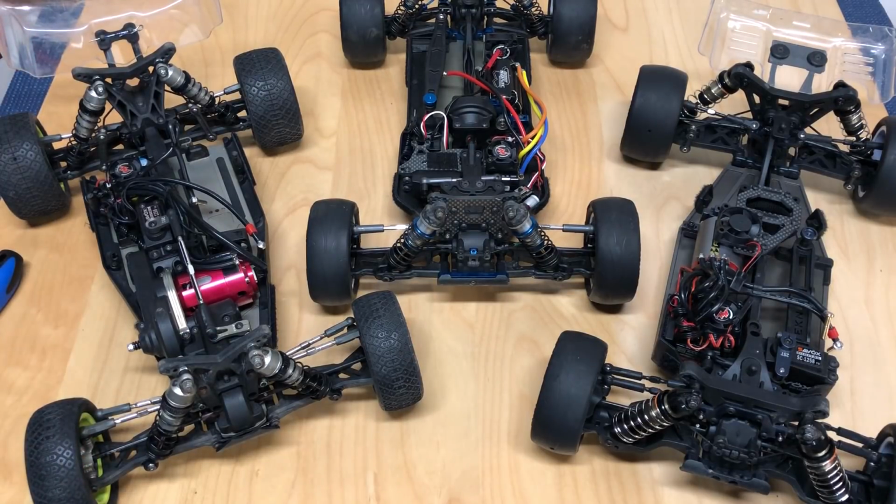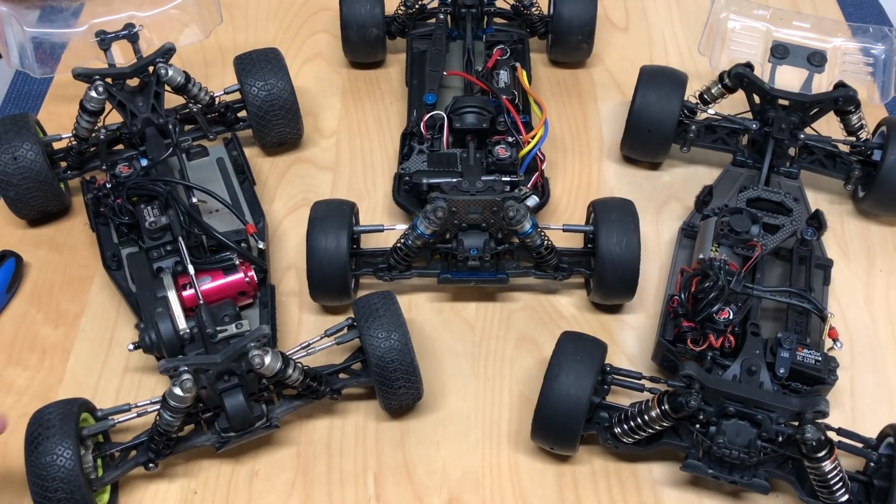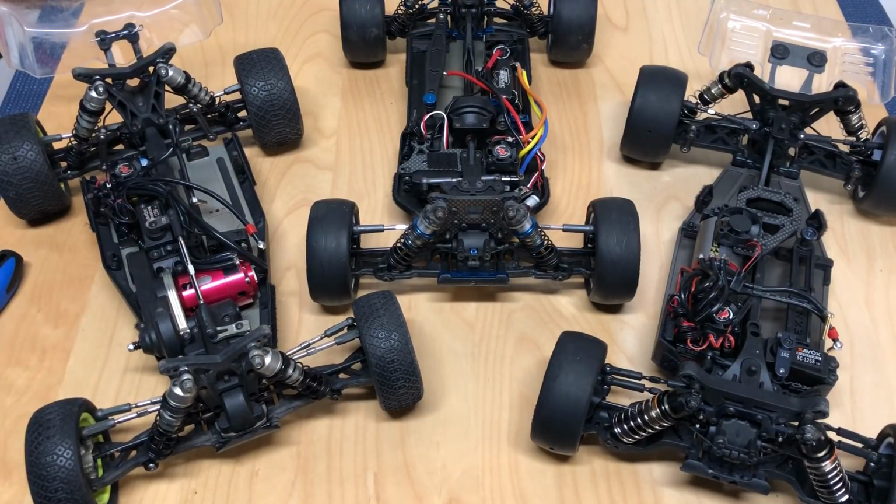So on the left, you can see obviously the TLR is the belt drive version of the four-wheel drive buggies. It has a transverse-mounted motor, with the battery, ESC, and servo kind of in the middle there. And it's kind of an older design based off the XX4 that's been around for like 20 years or so.